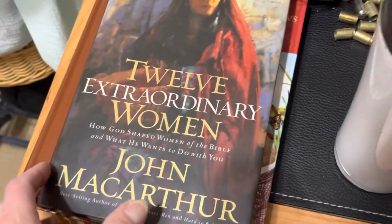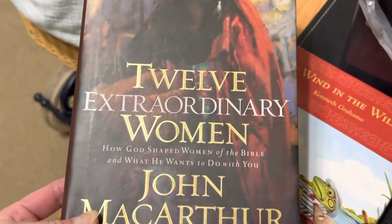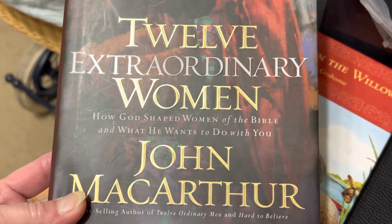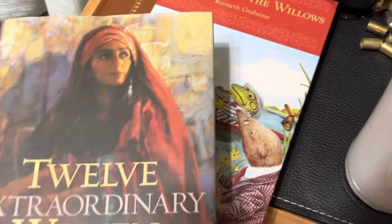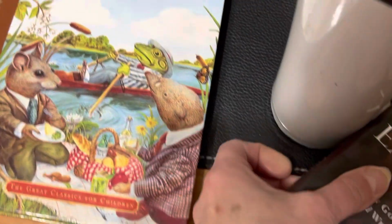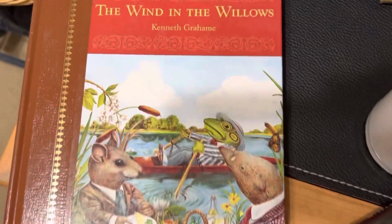And I thought, okay, I don't know if you saw these books, but I want to read this book. I didn't know if y'all want to read it with me. It's really good. 12 Extraordinary Women: How God Shaped Women of the Bible and What He Wants to Do with You. That sound good? I thought so. So I thought I'd read this, and I didn't know if you wanted to read it with me. We still have to read this one. I want to read this one too. So I'm going to read this one.